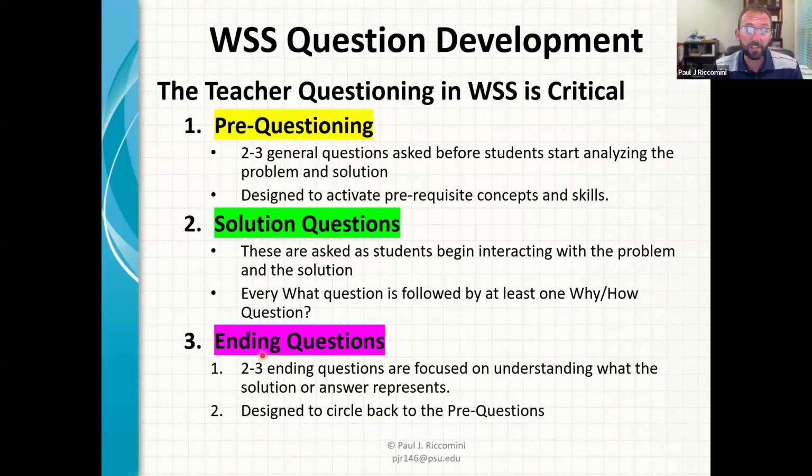Then at the end, you've got to ask a couple of questions about the endpoint. What does this mean? What does this tell us? I have been in so many classrooms over the last 3 or 4 years where kids are solving the problem correctly. So they're going through these multifaceted tasks, they're solving it correctly, they're getting the correct answer, and then I go up to them and say, what does that mean? And their number one answer at all levels is, well, that's the answer. Okay, you're right, that's the answer. Well, what does that mean?